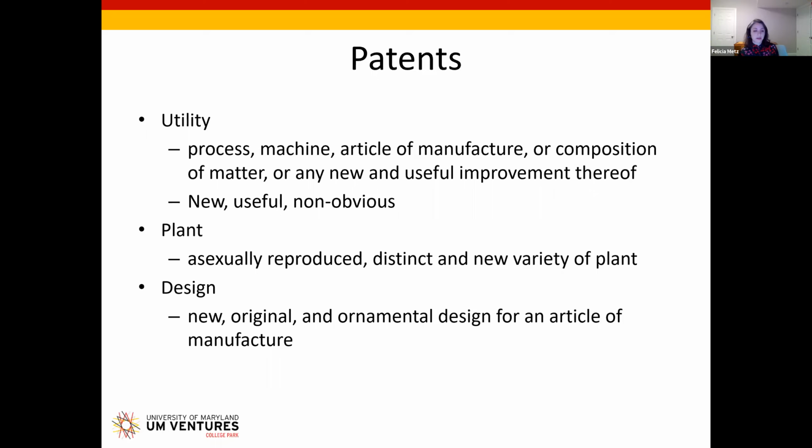Plant patents are another type of patent, which protect asexually reproduced new varieties of plants. The university has raspberry plant patents. We also have our first apple patent that issued a couple of years ago on Antietam Blush.